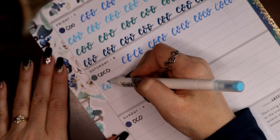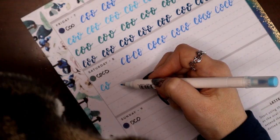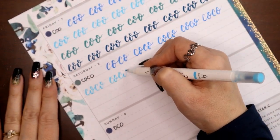Uh-oh. Now they're both on my desk, you guys. I'm gonna have to stop and do lunch. There's Jazpur. Oh, cat fight on the desk.